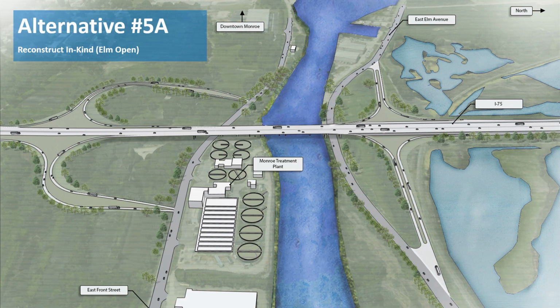Alternative 5A would reconstruct both interchanges in kind to limit impacts to adjacent property and natural habitats, maintaining a familiar layout for drivers, and maintaining direct access to both Front Street and Elm Avenue with wider curves, slower speeds, and more room for vehicles to merge safely. However, the safety issues that exist today due to the close proximity of both interchanges would remain.